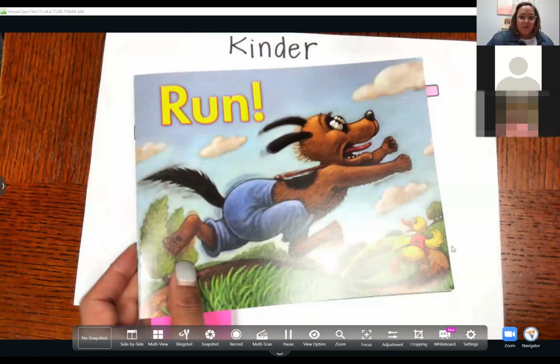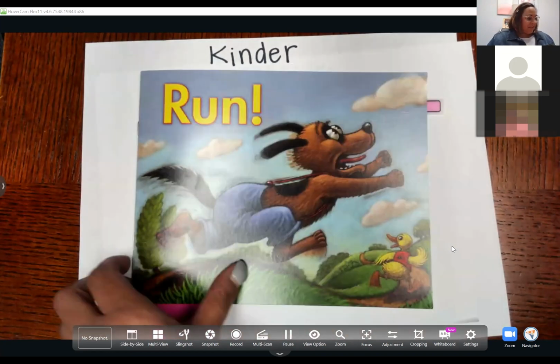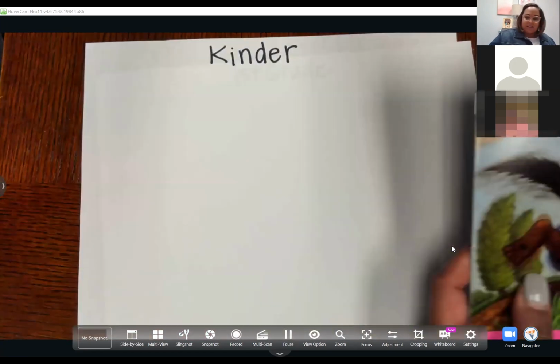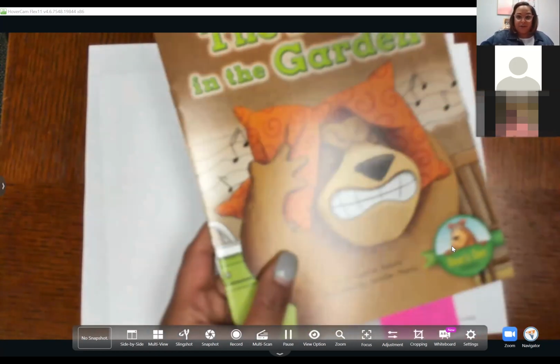This is a book that's in kinder classrooms, so this is part of our curriculum. The books are really vibrant and fun and interesting for kids. So let's now go to a first grade book.